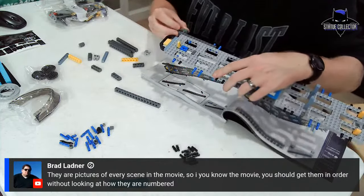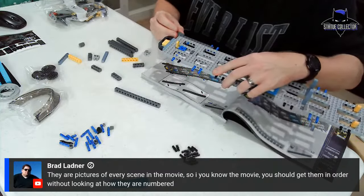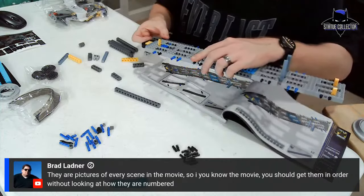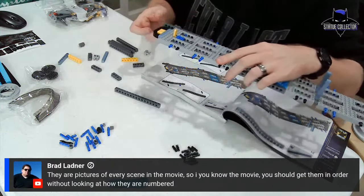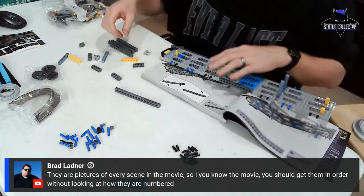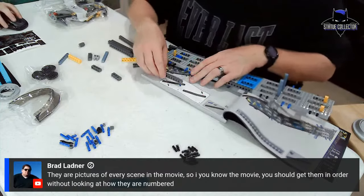So he said we should buy 1989 Topps cards and shuffle them and try to put them back in order without looking at the numbers on the back. There are pictures of every scene of the movie. So you know the movie. I have no idea what you're talking about right now. Brad gave us an idea for the channel.